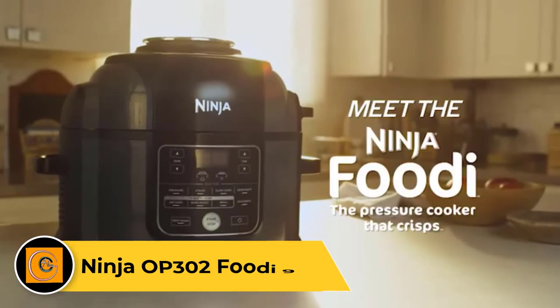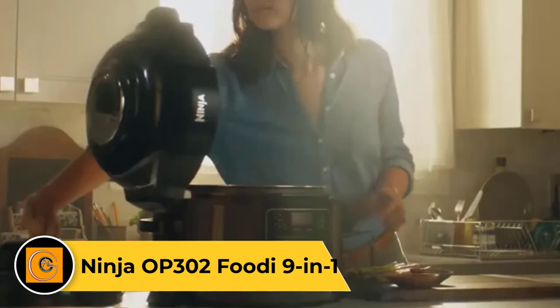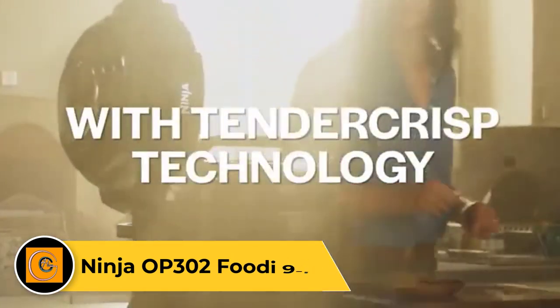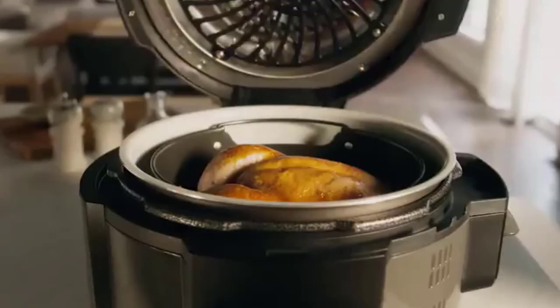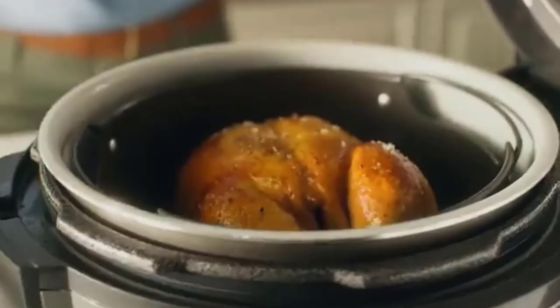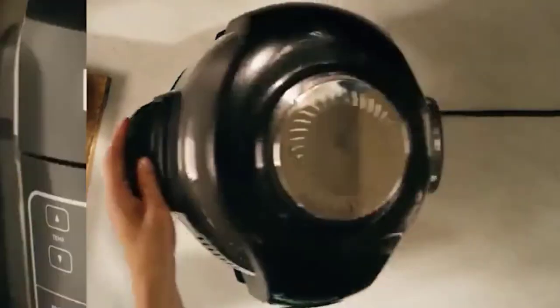Ninja Up 302 Foodie 9-in-1. Another excellent option from Ninja is the Up 302 Foodie. This 9-in-1 pressure cooker has a smaller 4 quarts capacity and has dimensions of 14.25 × 16.75 × 13.1 inches.